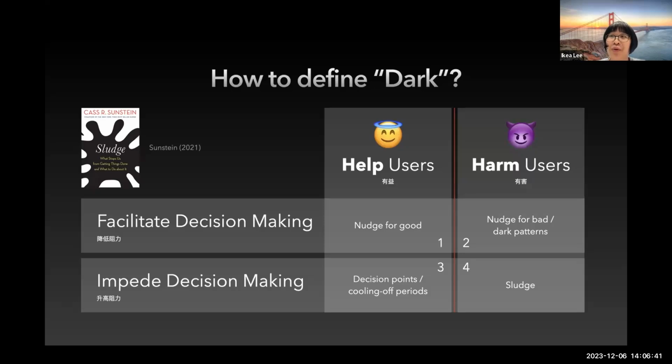For example, if you want to delete your email, the email client will come out with a dialogue asking you, do you really want to delete it? Yeah, it will increase the friction, but it's for good that you double check, and it's necessary sometimes. And when we consider impeded decision making to harm users, that is considered sludge, which is what the book talks about.